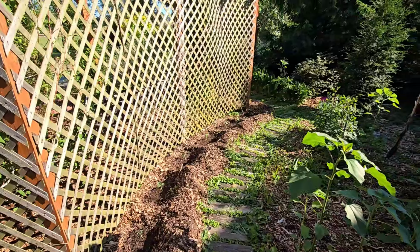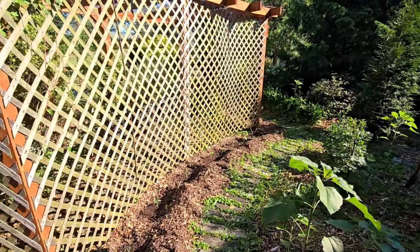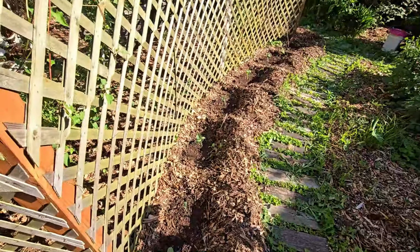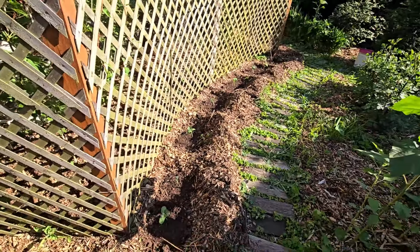Alright, that is a weight off my shoulders to get these in the ground. Hopefully they're going to grow up nicely and I can start weaving them up through the lattice. I'm not going to backfill the mulch yet until they get a little bit bigger. I don't want to invite the slugs any closer. But I got them in the ground. Now it's up to Mother Nature.